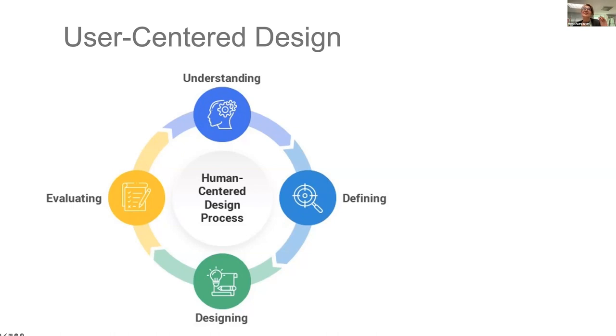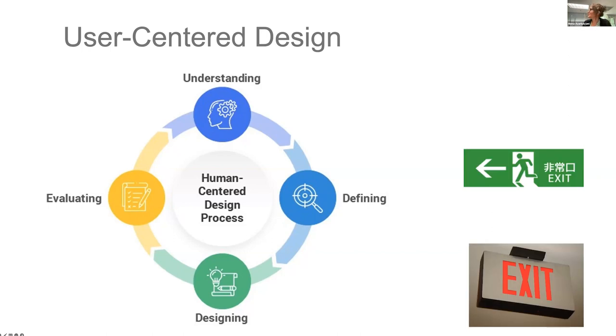We want to show them what the limitations of the design are and help them understand the program side of it, not just their wish list. Just a quick example of how this can show up in products or architecture is the exit sign. This is what you have been seeing since you were little and you don't think about what's wrong with it. People who come to the US notice it: it says exit, it has a red color. You think that red means stop, not go, but it's also where you need to go.